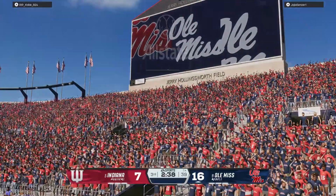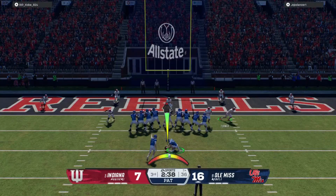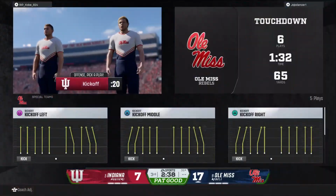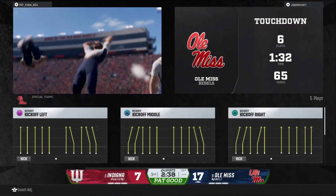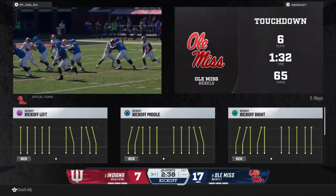Take a little exhale. You know, you did your job. You got points. Now you put your defense in a position where, hey, go out and get another stop. We're in great shape, so the offense definitely taking care of their business. And with the extra point, they're now up by a touchdown and a field goal at 10.